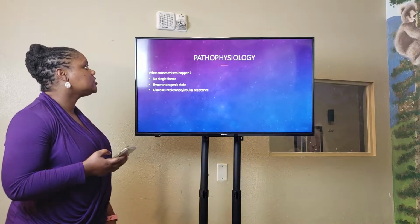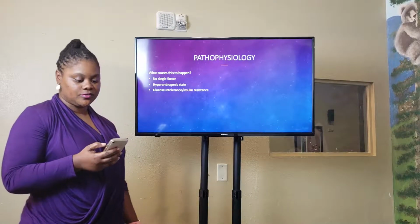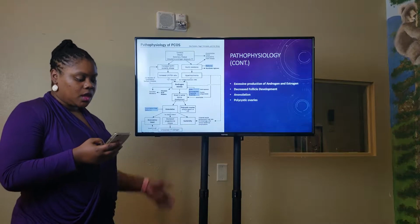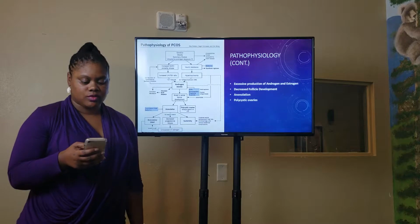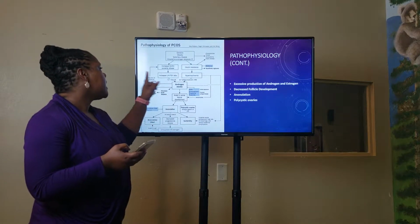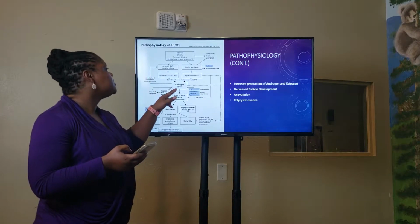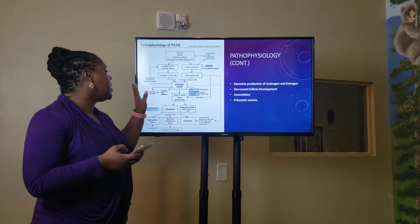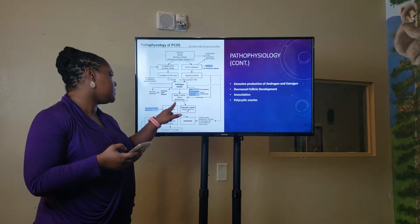The pathophysiology of polycystic ovary syndrome. What causes this to happen? There is no single factor that causes polycystic ovary syndrome. An increase of the gonadotropin-releasing hormone and insulin resistance causes hyperinsulinemia and an increase of LH and FSH ratio. These two things combined cause an androgen excess in the body of the female. And it also causes decrease in follicle development.